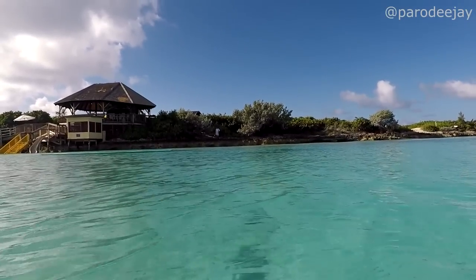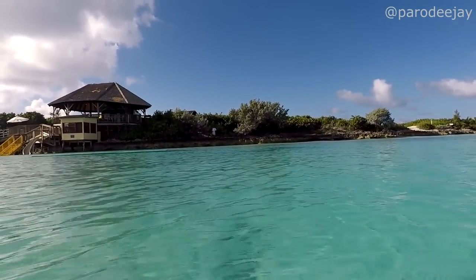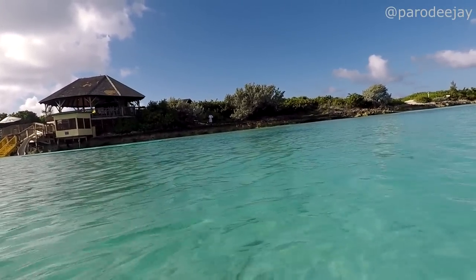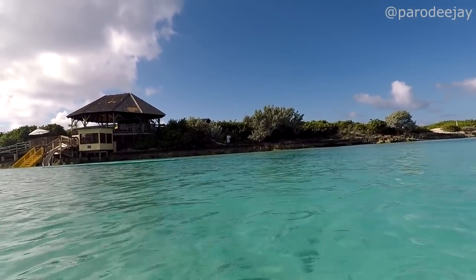What the heck? We're just looking around. I see one of the chefs from the ship is up there. I'm thinking, hey, he's going to catch some lunch. Yes. Perfect. Fresh. So if you want to eat some Sergeant Majors, he will just snag them right out of this ocean and fry them up for you.